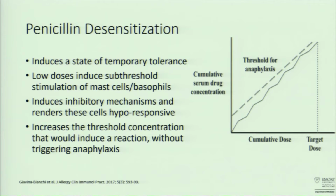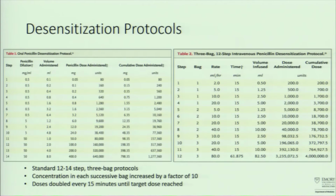Thus, the goal is to increase the threshold concentration that would induce a reaction without triggering an anaphylactic reaction. It is only useful in the patients with a history of IgE-mediated reactions and not T-cell-mediated allergy. And these are two examples of different oral as well as parenteral desensitization protocols.